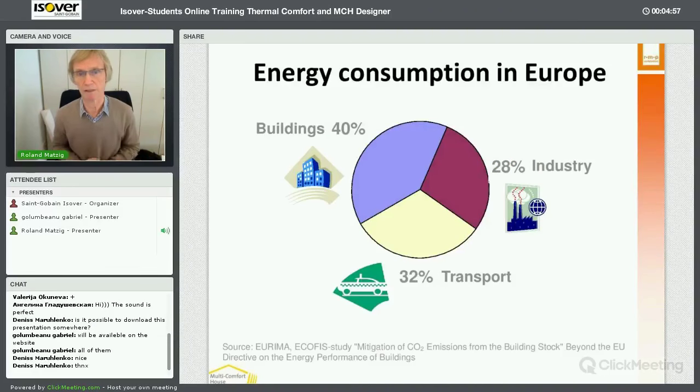Because a lot of the CO2 emission is depending on the development of the countries. The more a country is developed, the more CO2 emission there is. And we have development everywhere on the planet, and we want it to be developed. So the most developed countries have the biggest step to do to cut down their emissions.